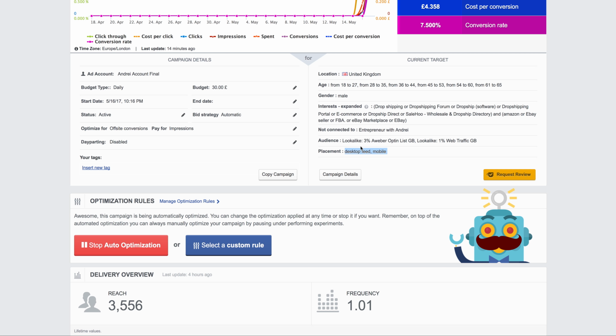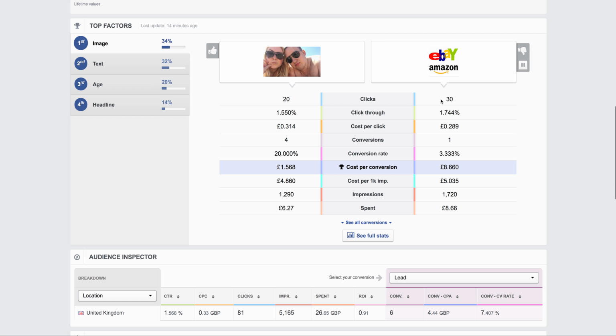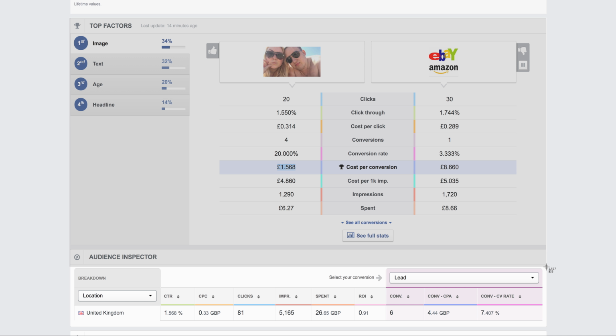So right now, it's giving me some auto-generated factors that are causing this to really go through the roof on the conversion side. If we look at this, it's only had 30 clicks, so it's had a little bit of a chance. This was run on a campaign before, and I like that value right there. That's really good. Let's go ahead and take a screenshot of this. This just helps document.